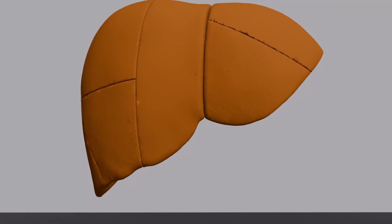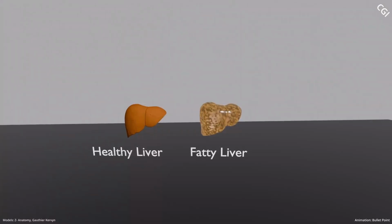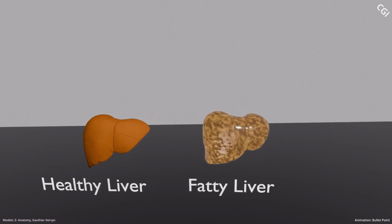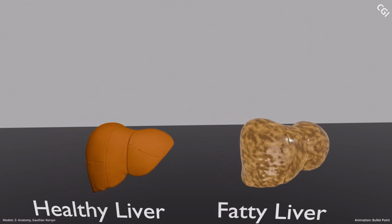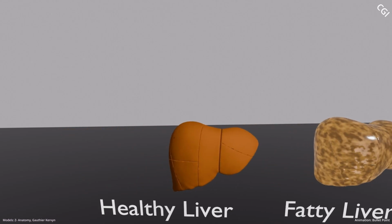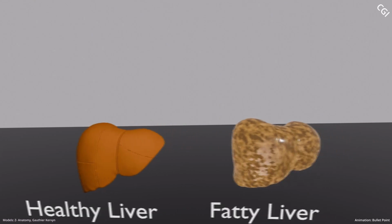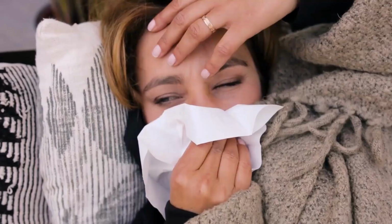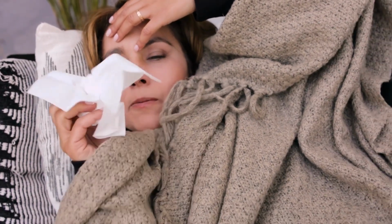Let's think about this. The liver is supposed to keep our blood clean, but if it's under a lot of stress, it cannot do this job very well. Then our body is filled with stuff that's not supposed to be there, and these toxins in the blood make us react to things. Our immune system becomes hyper alert because it's not used to being surrounded with this much stuff that it identifies as foreign, and the result is allergic reactions.